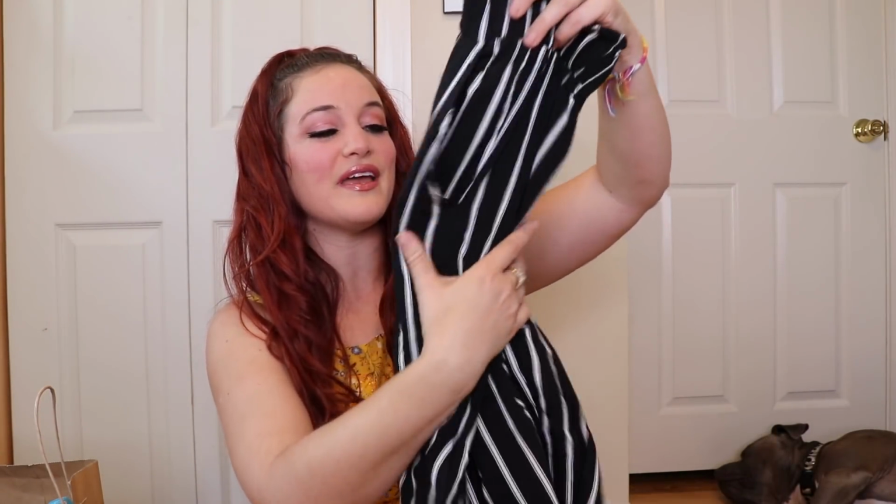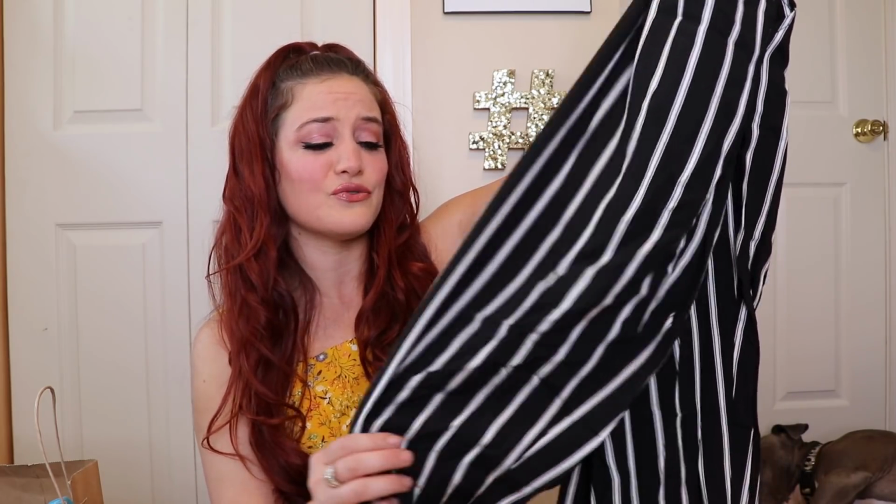So the first thing that I'm pulling out of the bag is probably one of my favorite items that I purchased at Primark this time around. It is a pair of these black and white pinstripe flowy tight bottom pants. I am in love with these. These were only $12. You can find these other places for upwards of like $50, $60. They're so comfortable. The quality is really nice and these are absolutely perfect transition pants from summer into fall. I will absolutely be wearing these my very first week back to teaching.